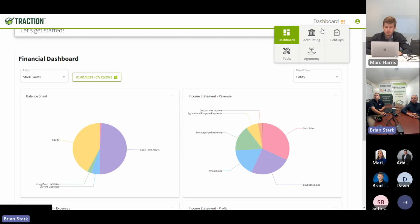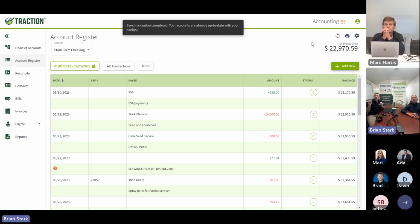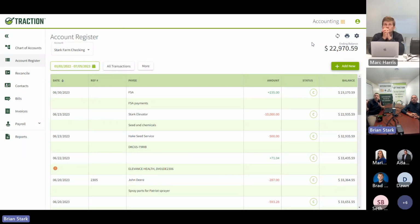So if I go to the accounting, okay, so this is my account register. It just defaults to it. This is where all the action happens. We do have a button here called sync, the little double arrow button in the upper right corner. If I tap on that, it's going to be talking to my bank right now. And if there were any new transactions that weren't in my account register, they would appear now.